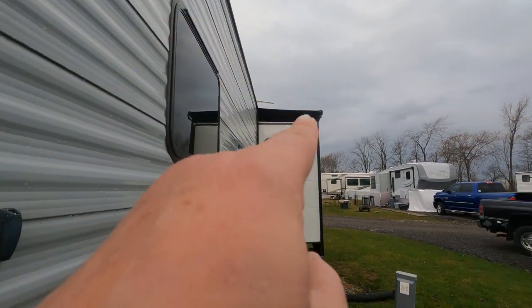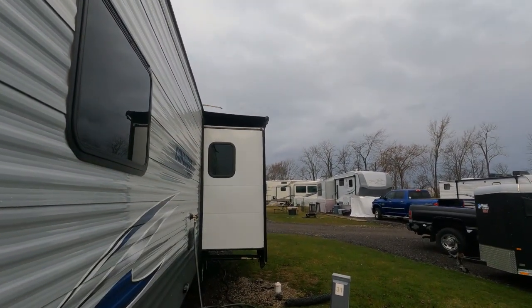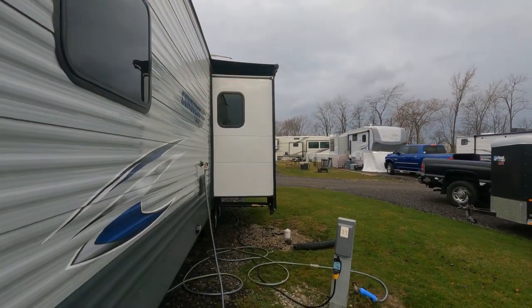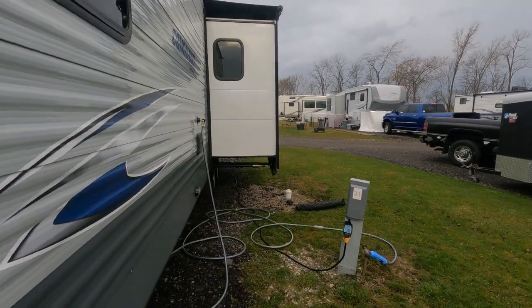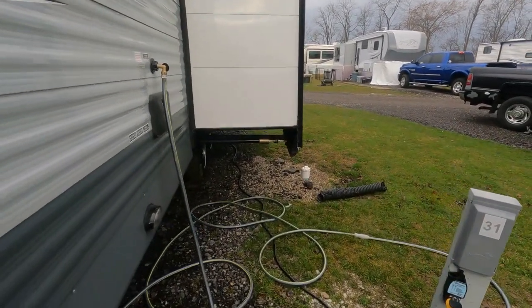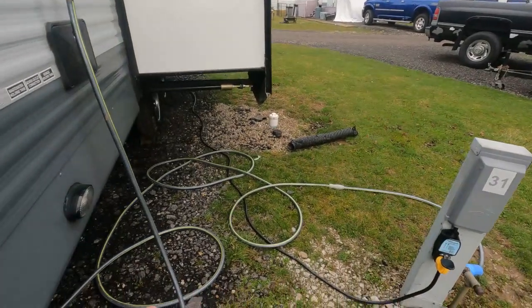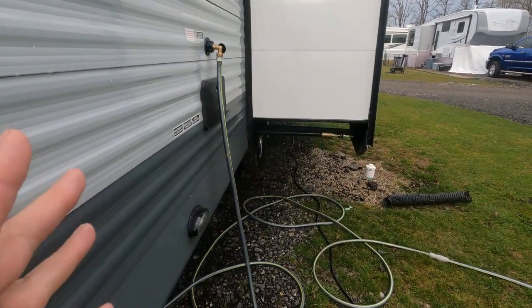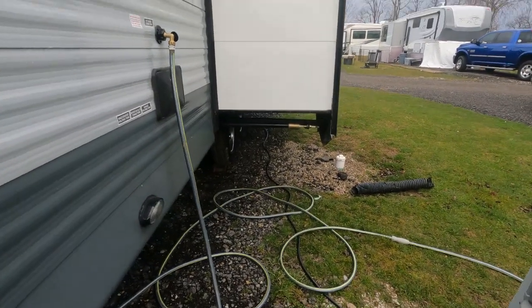So everything else looked fine. I was a little concerned about my slide topper because I could hear it flopping as the wind kind of changed directions a little bit. But it appears to be fine. They did turn the water on yesterday. So when I pulled in, I did fill the tank. So the tank was full. So I was going to run off the tank.